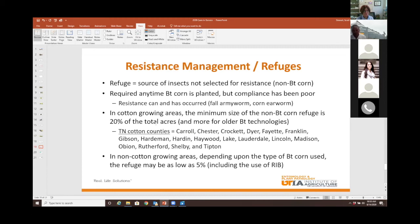And this resistance can happen. It's already been documented with corn earworm in some of our traits and with fall armyworm. So if you're in a cotton, it's tricky in Tennessee because we have differences between cotton growing areas and non-cotton growing areas. If you're in a cotton growing area, you're supposed to have no less than 20% non-Bt corn refuge. And it's actually more than that if you're growing some of the older Bt cotton technologies.